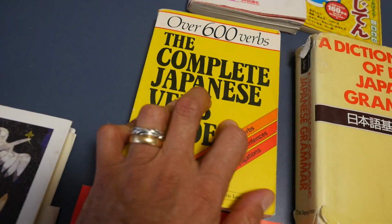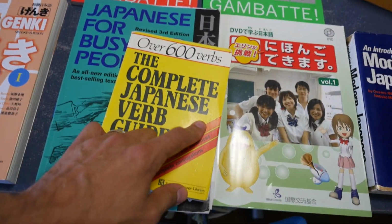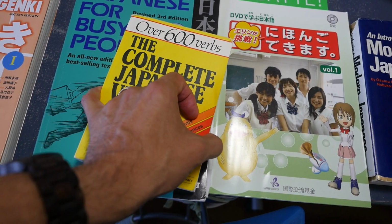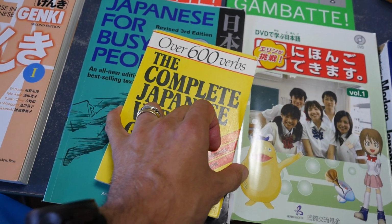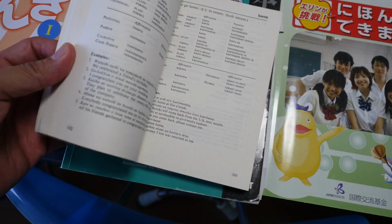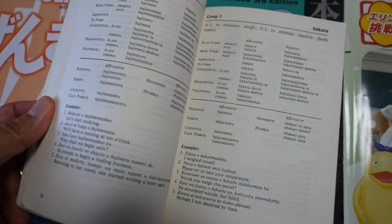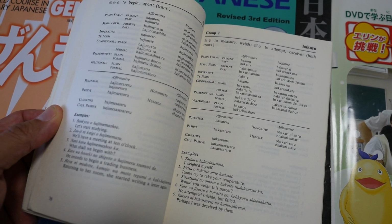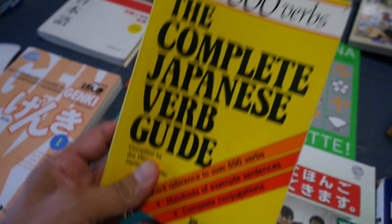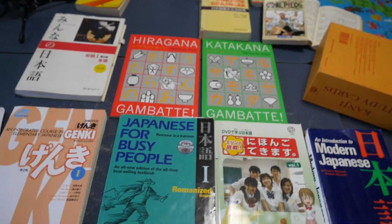Okay. So, this is one that I don't think they even make anymore. But you can buy used copies of this online. Or there's actually a Japanese conjugator website. They show you how to conjugate all the verbs and they give you example sentences. I found this very, very useful because one of the hardest things in the beginning when you're studying Japanese is conjugating verbs. And so I really like this book. So that's the initial way to study, okay?